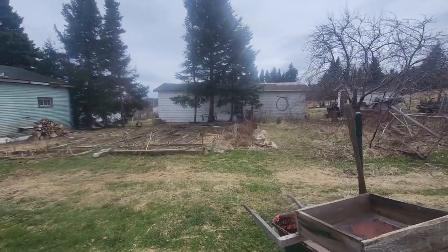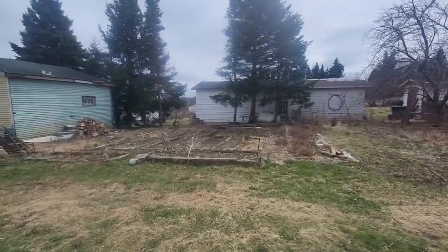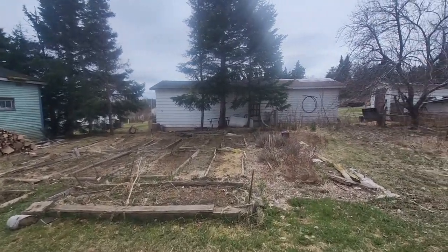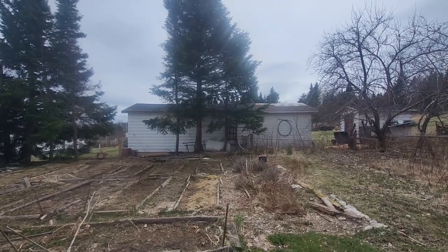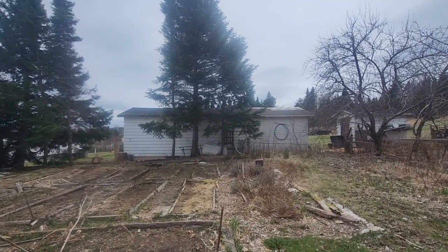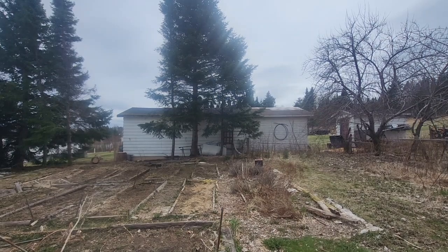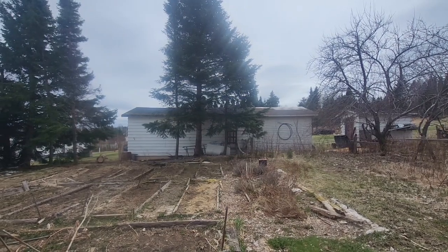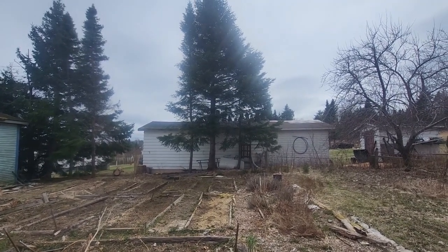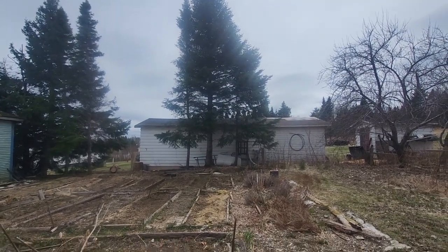Well, friends, it has come time for my neighbor, that is, the trees were just too much of a problem for that shed. And so the trees had to come down. We cut down one big one, and sometime next week we'll cut down the other one.